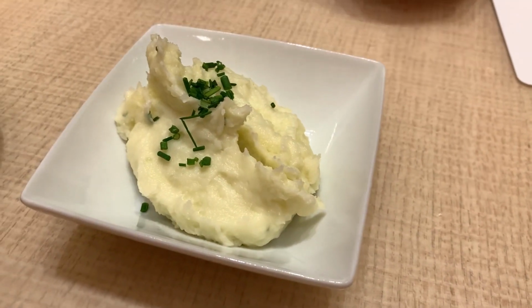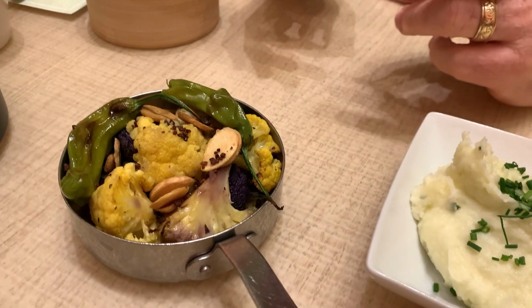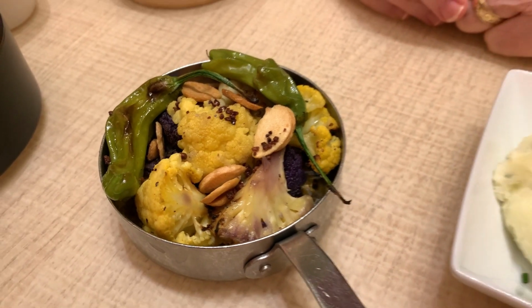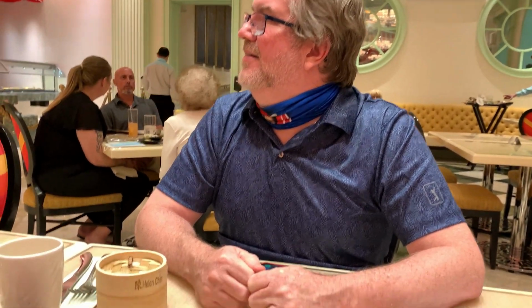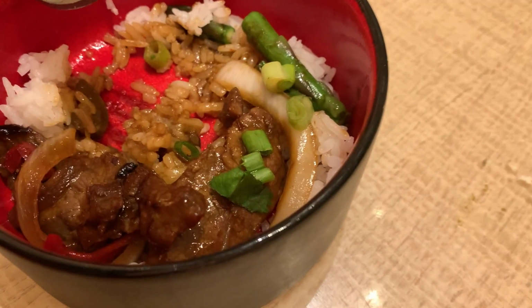We have mashed potatoes, and what is this a side of? This is charred cauliflower with shishito peppers. Oh, that's right, shishito peppers and cauliflower. And mashed potatoes. Yes. For Fred. Yum. Meow for Chow. Oh, and Carol just got her food. She got some sesame chicken. Thank you very much. There it is. We're gonna eat.